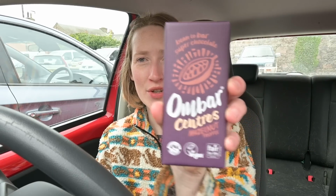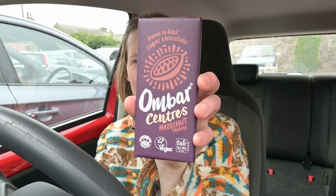I got some chocolate from the refill shop, which again was really well put together. Oh, that's the label coming off. I don't think I've ever actually tried Ombar, which is shocking because it's a well-known vegan chocolate, and I just got the hazelnut one. There was a pistachio one that I was tempted with, but I thought for my first Ombar I might go with something that I tend to like. I like hazelnut, a bit less risky.